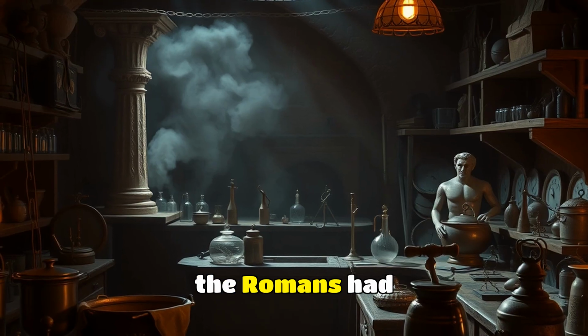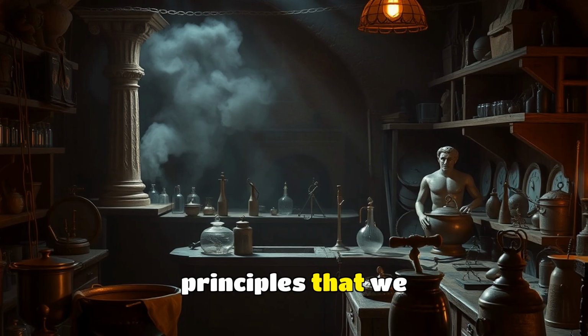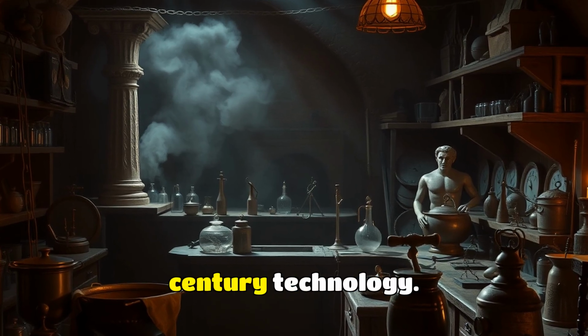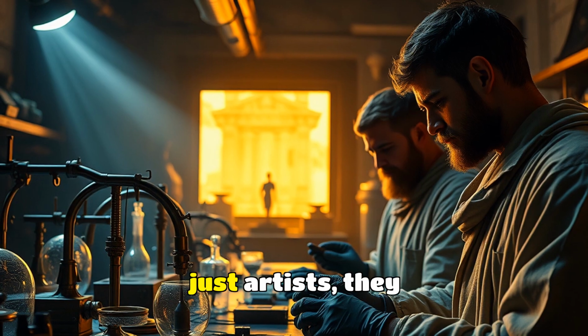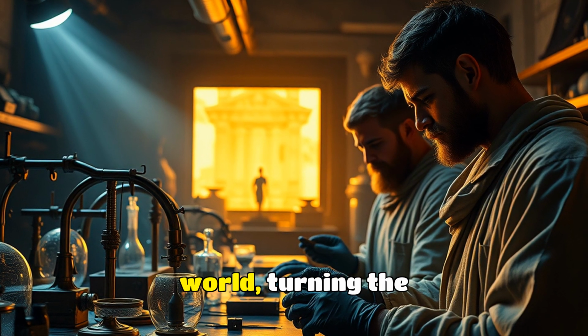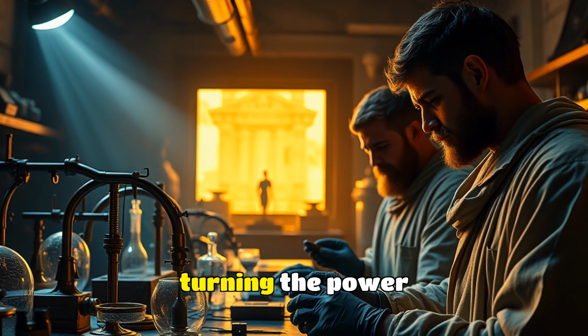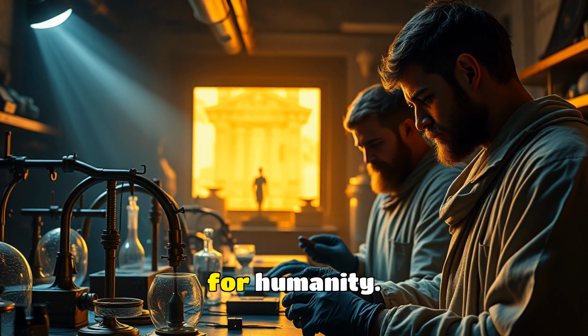It suggests that the Romans had a practical, repeatable grasp of scientific principles that we consider the cutting edge of 21st century technology. They were not just artists, they were nanotechnologists, masters of the invisible world, turning the power of the universe into a tool for humanity.